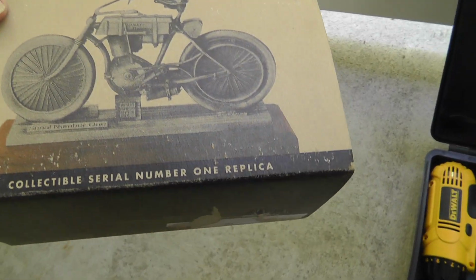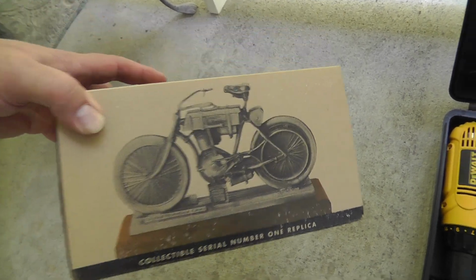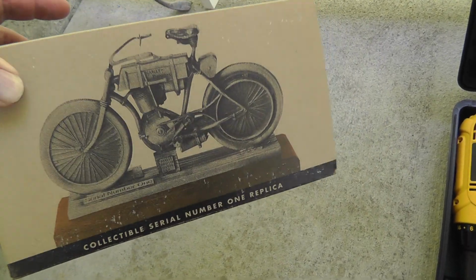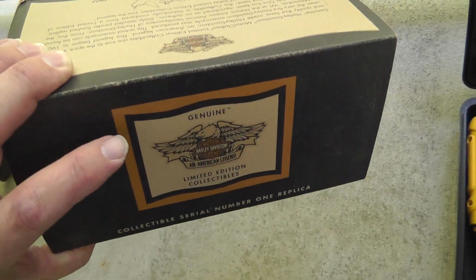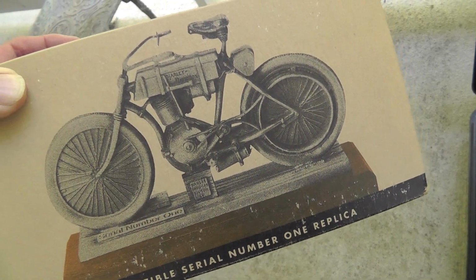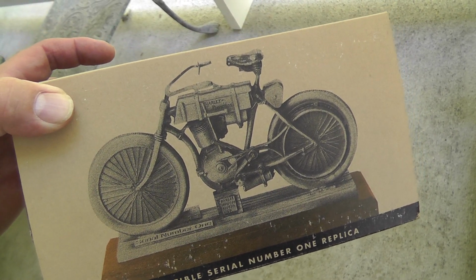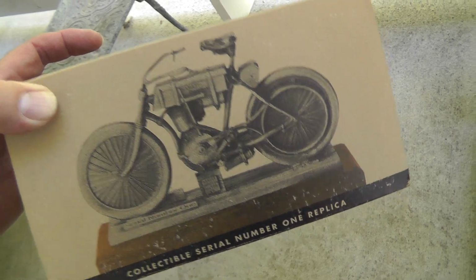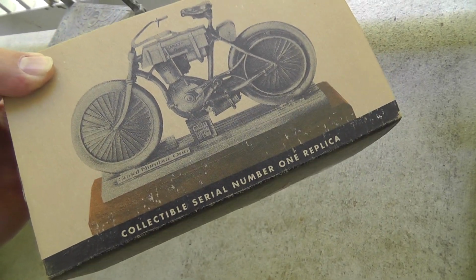Harley Davidson pewter model. The guy had $10 on this. I noticed the handlebar was bent, so he knocked it down to 5. Hopefully I can bend it back in shape. With it being pewter, it should be able to do that. But these things are bringing around $65.